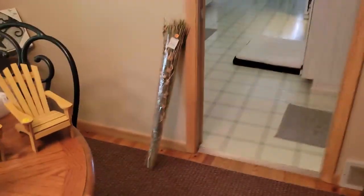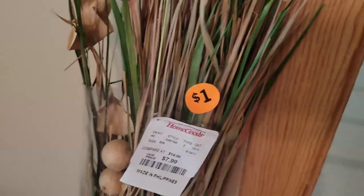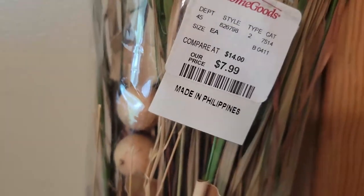I'll start with these items over here because I'll forget them if I just do the table first. I'm always looking for vase fillers when I find a cool vase, and I want to stage them, but I don't want to spend a lot of money. So this was a dollar. Home Goods originally had it for $8, and it's basically just some natural grass in green and beige.